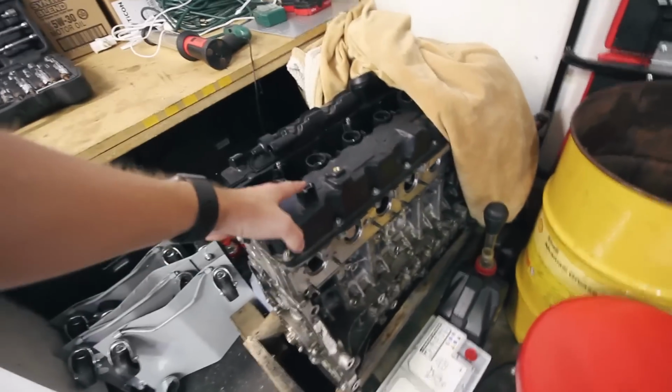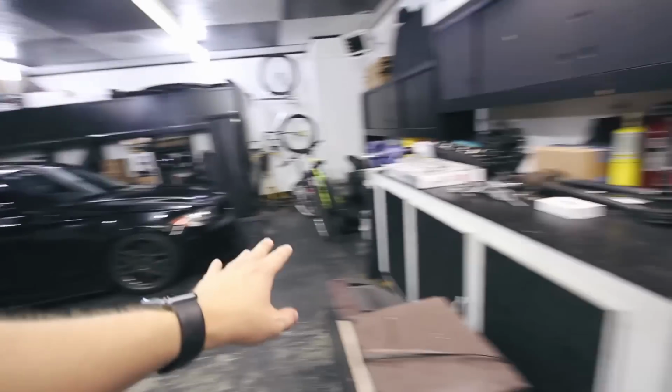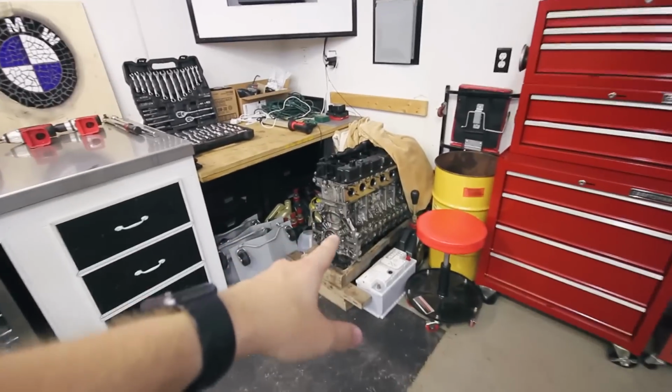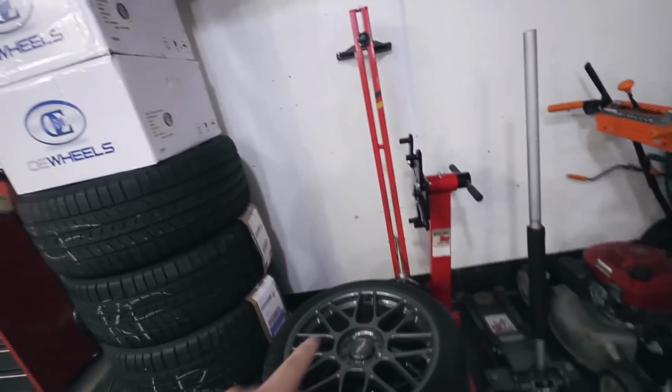The plan is to, over time, obviously build this to handle even more power and put it in that car if something were to ever happen to the stock motor that's in there now. I should really be knocking on wood, because this thing has been problem free and it's been kicking ass. So I'm holding on to that for the long term. But yeah, the engine stand comes in big time when you're doing any of that work.